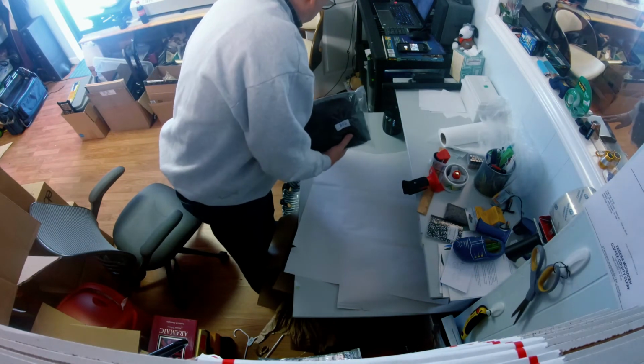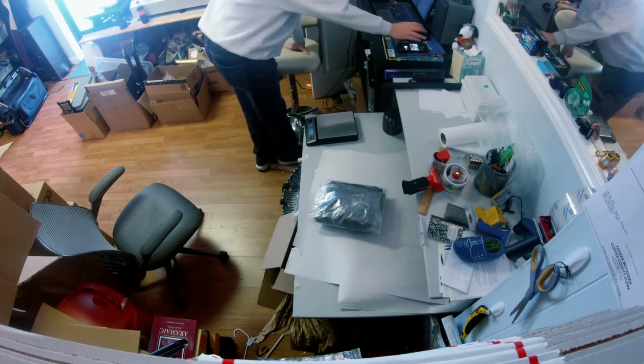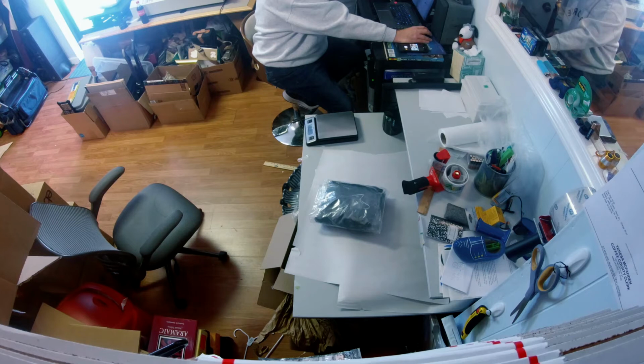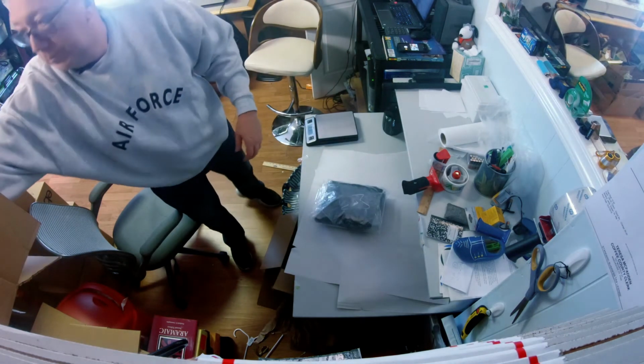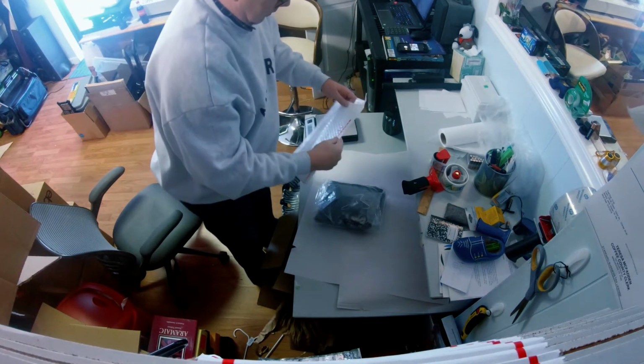So now we'll need to weigh this. So let's see what we got here. See how this is going first. Maybe we won't. Could be going padded flat rate. Actually, that one is going padded flat rate also. All right, well, tons of padded flat rates.